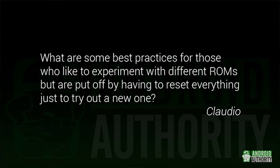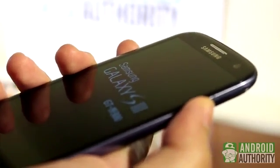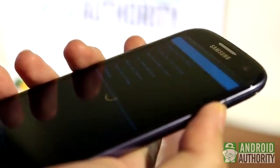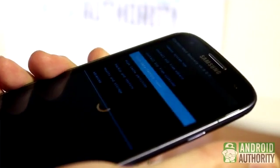Claudio asks, what are some best practices for those who like to experiment with different ROMs but are put off by having to reset everything just to try out a new one? Well, I'm sorry to say this, but one of the best options is to reset everything. See, the more settings and data and apps you keep, the more likely you are to run into trouble. That said, you're probably safe keeping some photos and a few apps, but you want to be careful about transferring settings and especially system-type apps.